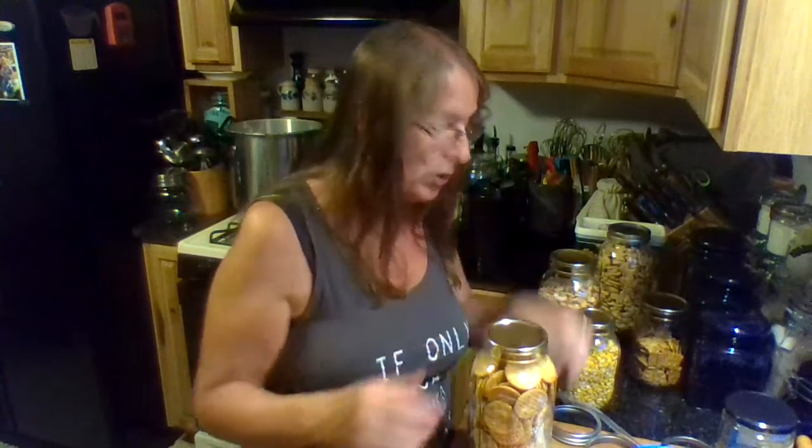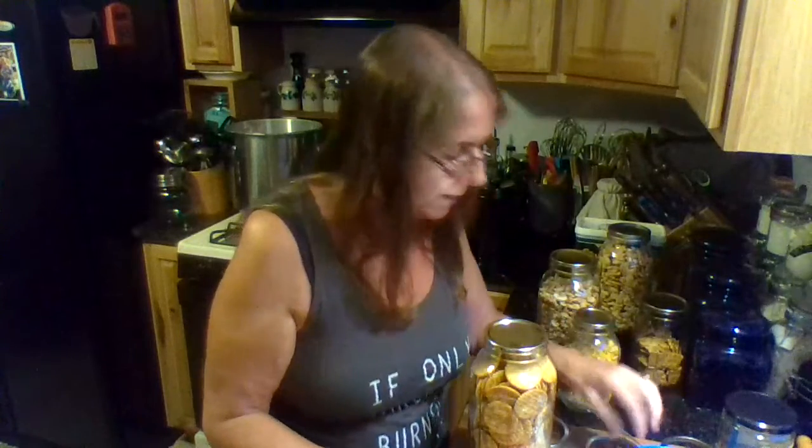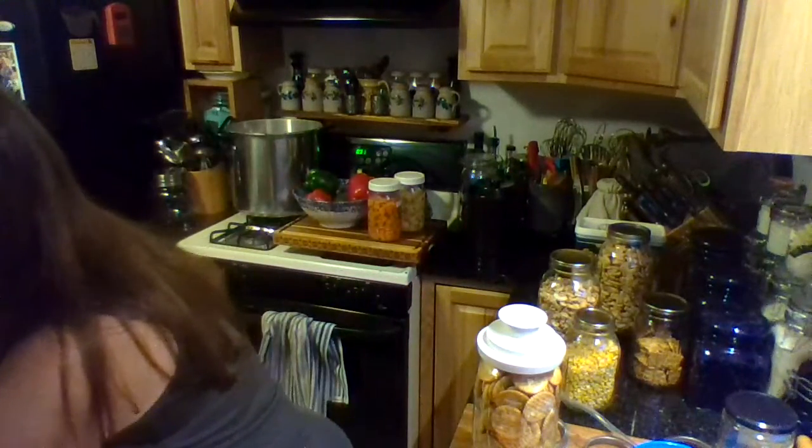I am going to put this unit on, and I am going to use a brake bleeder. This here is an attachment that you buy. It's separate from the vacuum sealers that are out there.